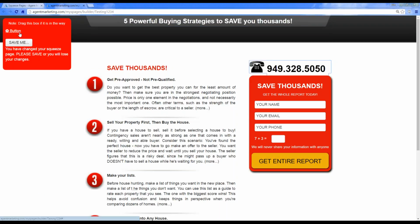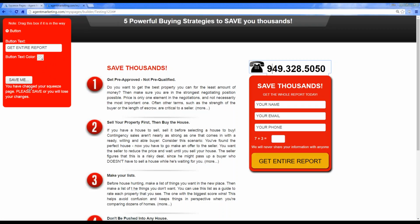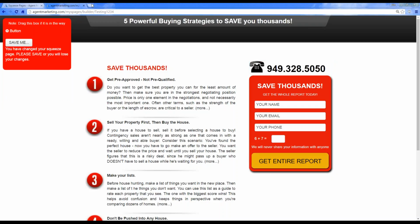to change. Or if you want to change the button text or color, you can do that by clicking on the button in the left-hand corner. And again, just make sure that you click Save so you are saving all of the content that you have edited or changed.